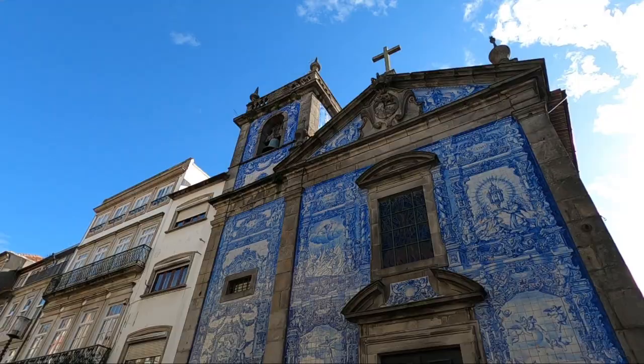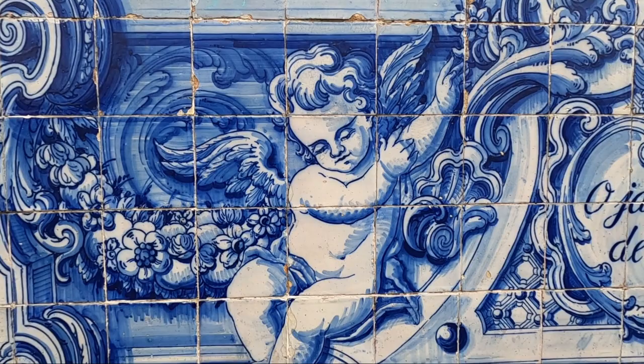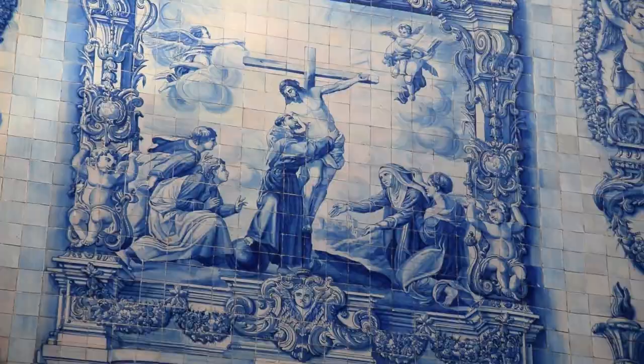The Chapel of Souls now, and this one is gorgeous because the entire outside is covered with the tiles. This one is free to go into, but they're doing a Valentine's Day mass or something, it seems, so I didn't go in. The Chapel of Souls was built in the 18th century and tiled in 1929 with religious scenes. It is a must-see Porto attraction.